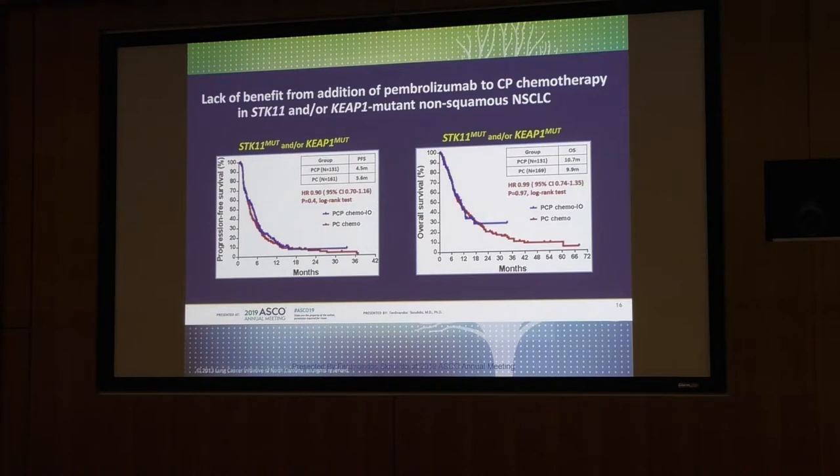This data was sliced and diced many ways, but the summary of the finding is that single agent doesn't do anything, even in combination with chemo. So for a patient with LKB1, adding PD-1 inhibitor to chemo does not provide benefit to that patient. Now, why does this data matter? Why do I think this is inspirational as opposed to depressing? There are two major reasons.